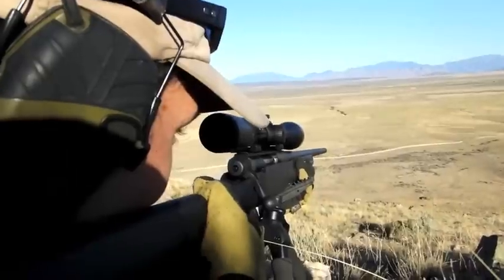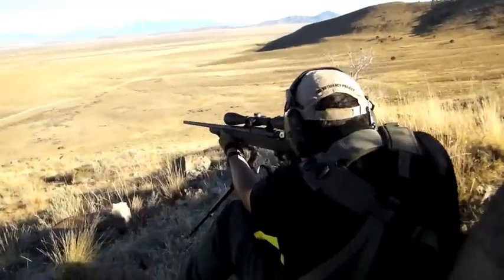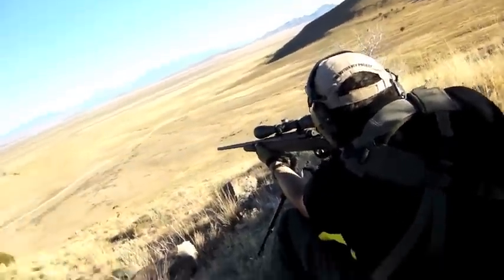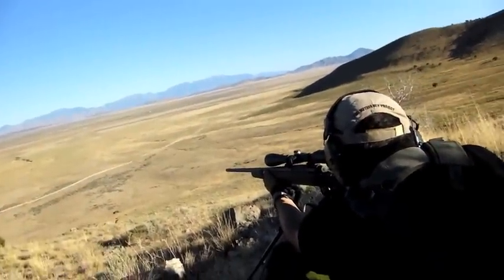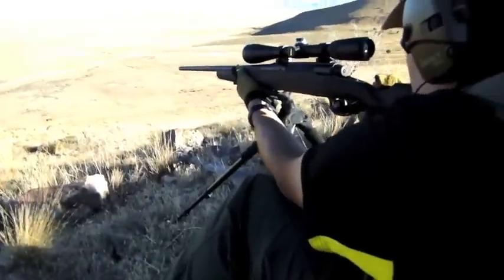It's breaking at 5 pounds. All the shots with the Axis, 5 pounds. Thank you very much. It's not a great trigger. There is a little bit of take up. It breaks okay. I wasn't digging it when compared to the Ruger American.